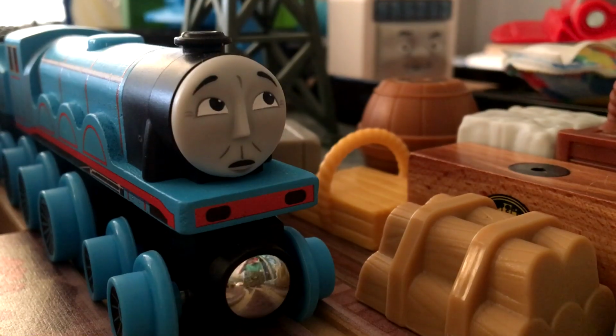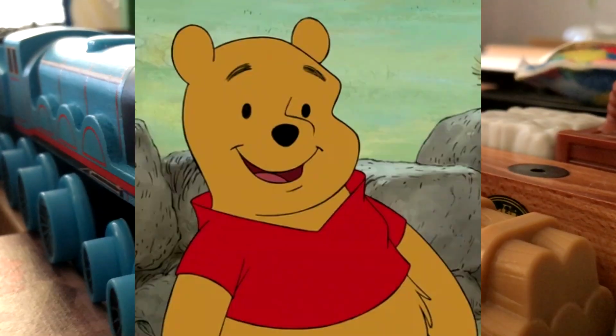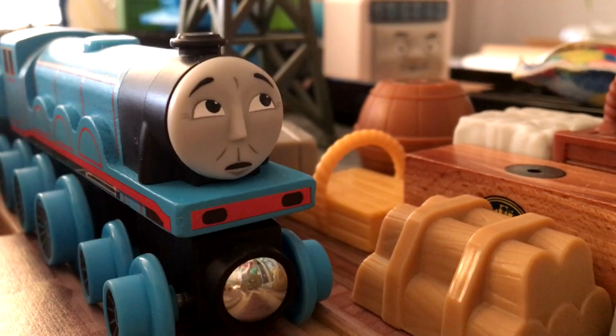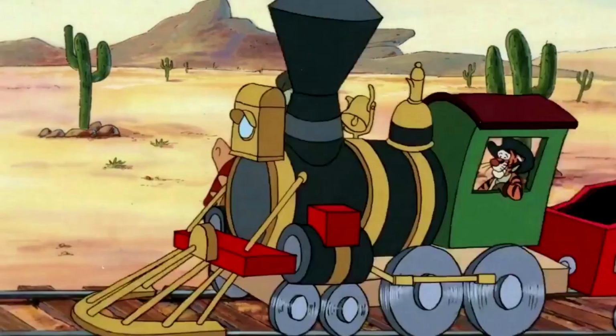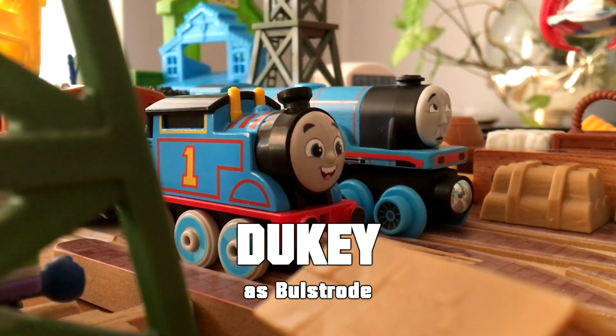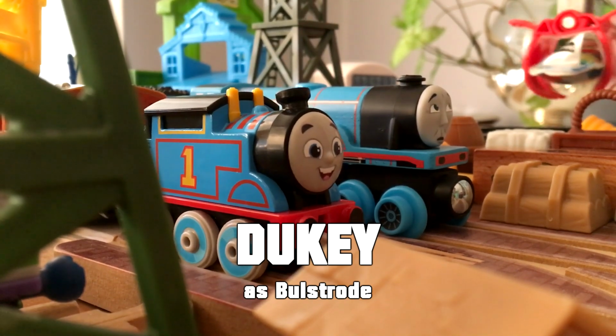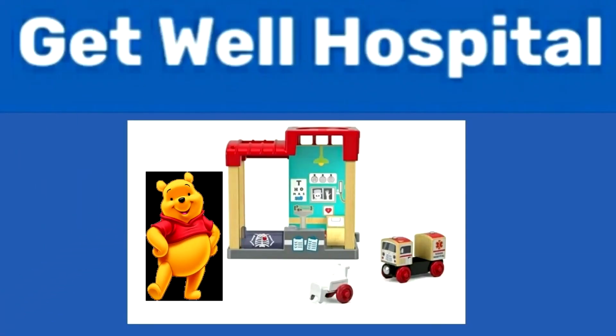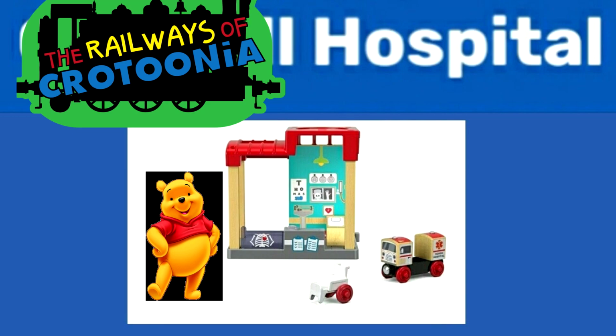Pooh, but not. Gordon mentions Pooh. Pooh's canon in Crowtoony. We need a Pooh in Crowtoony, please. Pooh! Oh, I can't believe this is Thomas and Gordon's adventures with Winnie the Pooh! Winnie the Pooh for all engines go! We will put him in the hospital, the Crowtoony hospital. That's where he shall work, because he'll never see the light of day.